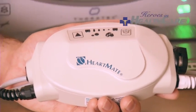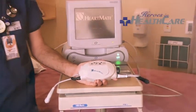24/7. There are between 250 and 280,000 people that die of heart failure every year in the United States, and there's less than 1% of those that will get a heart transplant. So it's pretty serious for those patients in that advanced heart failure state. And because of that, they need assistance.